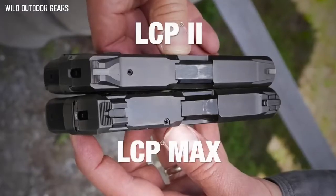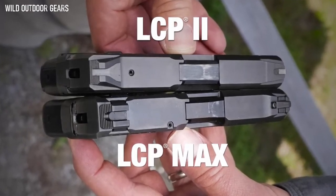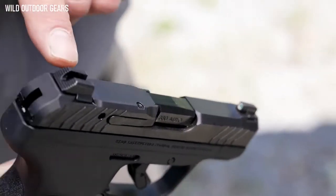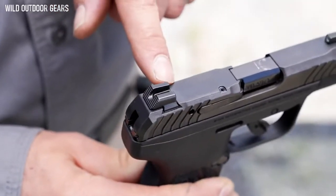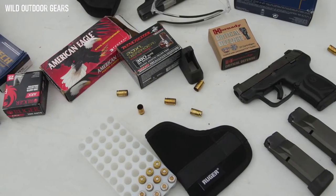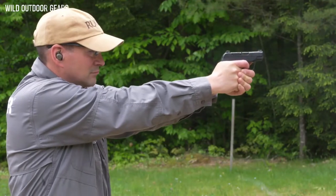The slide and barrel are the same size as the LCP2, but the new slide features dovetailed steel sights. The front sight is a highly visible tritium night sight for all light visibility. The rear sight is a U-notch with a flat-faced front. The barrel features Ruger's recoil-reducing cam, which, in combination with the lower recoiling 380 ammunition, makes this gun as nice to shoot as it is to carry.